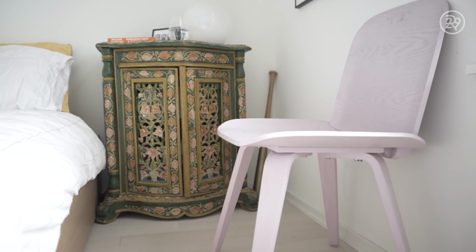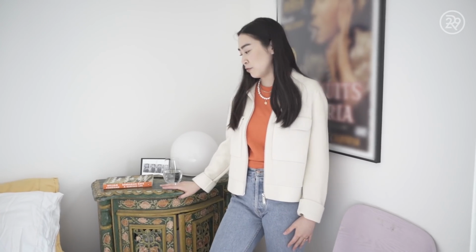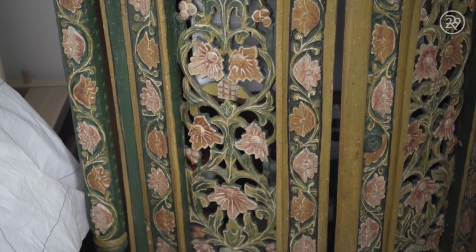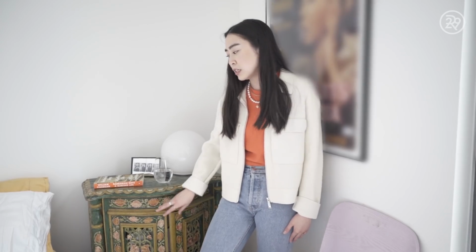This is a Craigslist find. We call it the Shrek, just because it's green and funny looking. Hand painted, don't really know where it's from, but I think it's a really interesting piece.